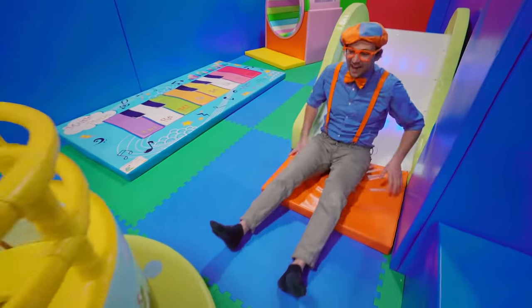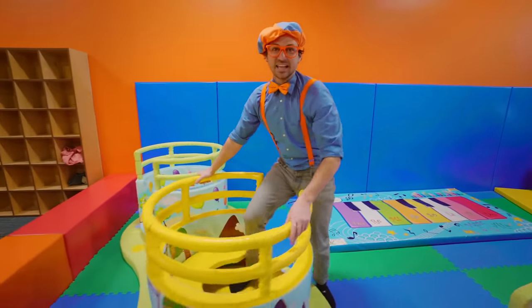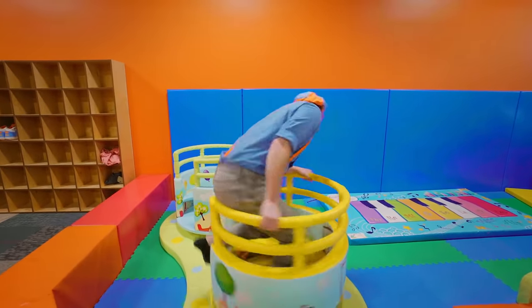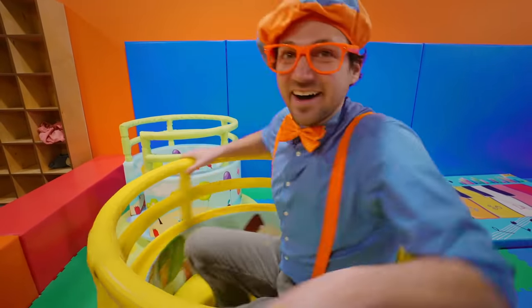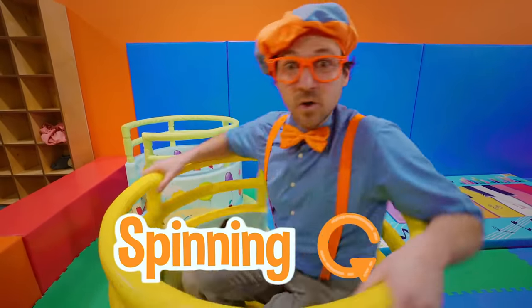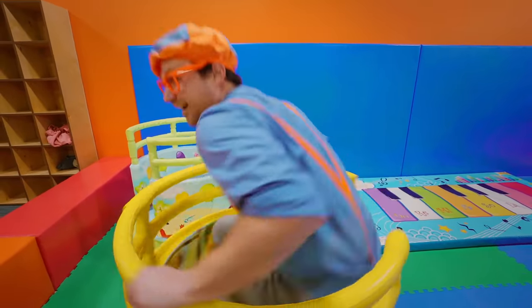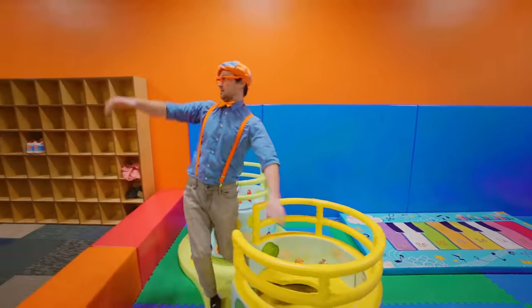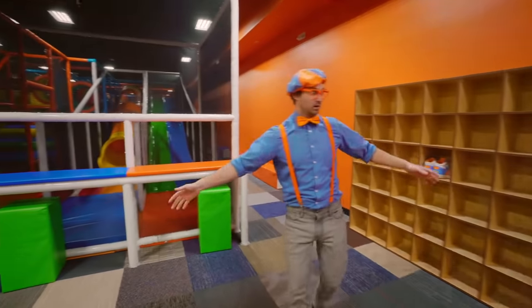Whee! Oh, and last but not least, let's keep spinning. Whee! Whoa! I love spinning! Whoa! I am so dizzy.